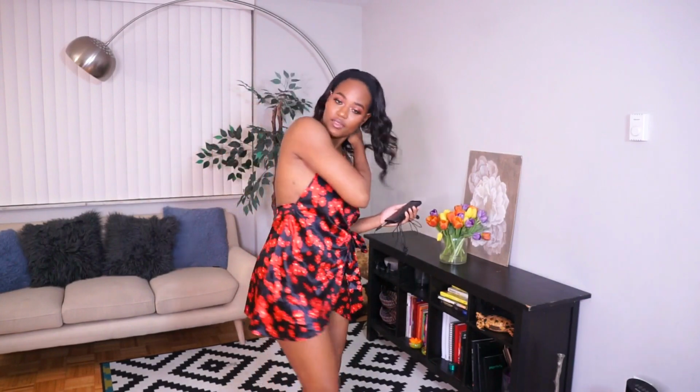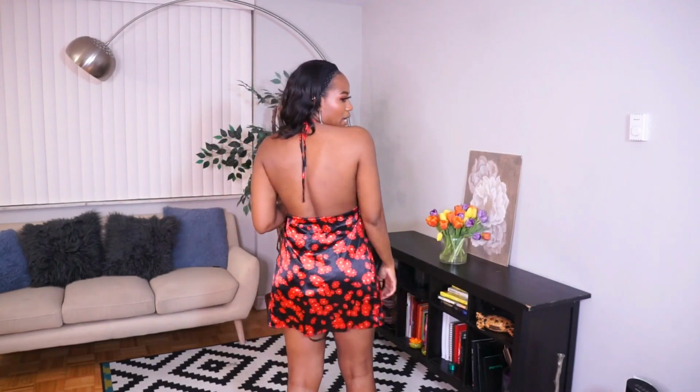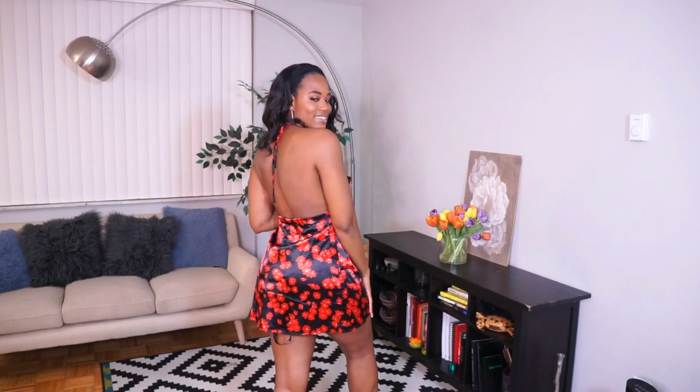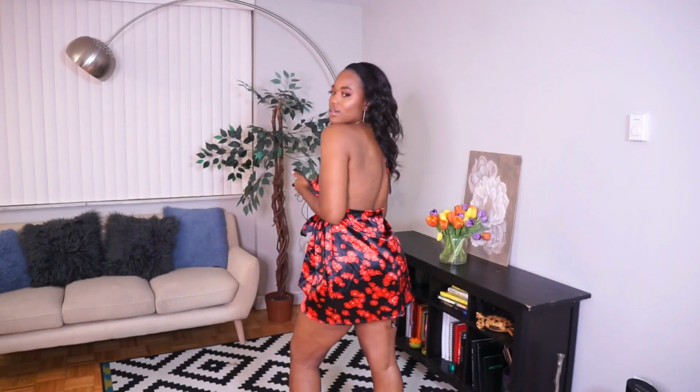Girl, I see where they were going. I really do see where they're going, but for me, no. I love the back. It has a nice little back cutout action like that, real cute. Like if I were to take a picture like this, like, hi, who me? You know what I'm saying? It's a real cute moment, but then the issue is the front and the way it wraps.